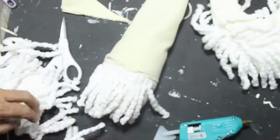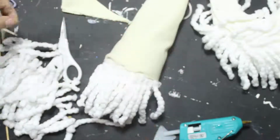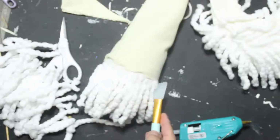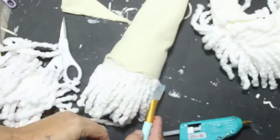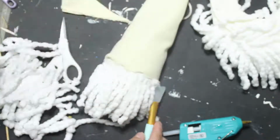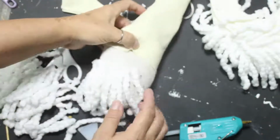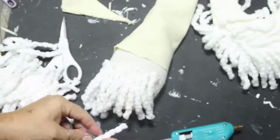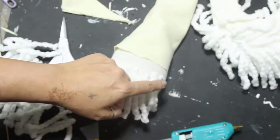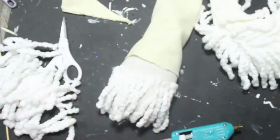So I'm just going to continue on filling this in. I'll put another layer and stagger it over top and just continue on with this when it will cooperate with me. There we go. Another one back there. And I'm just going to keep going and fill it in and give him a nice big bushy beard.